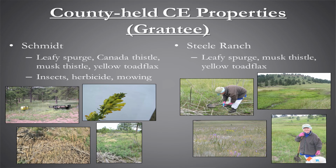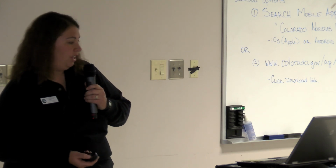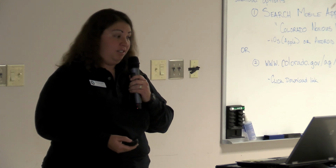And I thought I'd finish with a couple of our star easements. The Schmidt property: the first time I did his monitoring report, I told him he had leafy spurge. He called me back and was like, what is that? Why do I care? Within the next year, he'd bought himself a sprayer, had all the leafy spurge taken care of, released insects on his property for the yellow toadflax, and mows so he doesn't have to put down so much herbicide all the time. So he does a really nice integrated weed management.